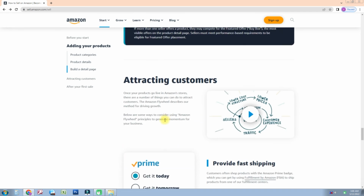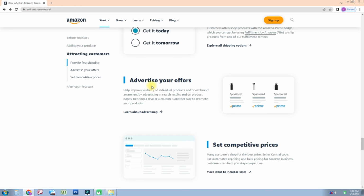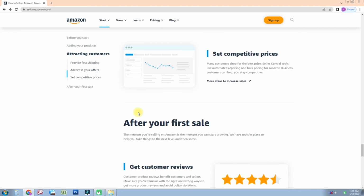Attracting customers. Once your product is listed, advertise your offers, help improve visibility of individual products and boost brand awareness by advertising in search results and on product pages. Running a deal or coupon is another way to promote your product.